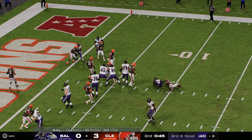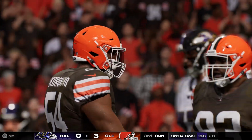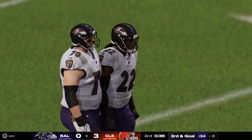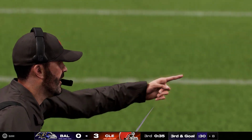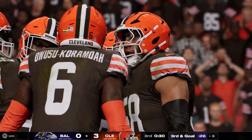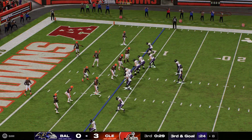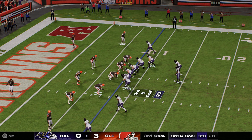10th carry now for Derrick Henry. And trying to push forward, but he is going to be stuffed up in the backfield. It'll go down as a 2-yard loss, and it brings up a 3rd down. And now 3rd and goal coming up, the loss on 2nd down. That just means this crowd's going to get even louder, and they'll get a little bit of extra help from the defenders as they exhort them to join them in the effort.